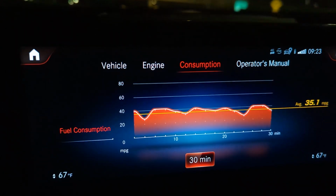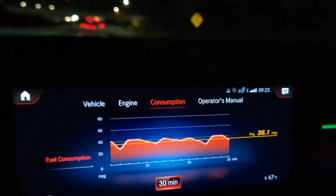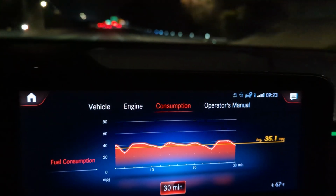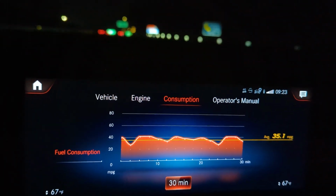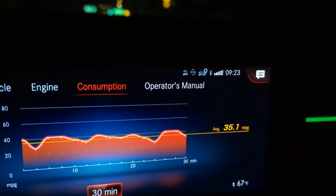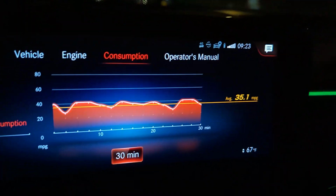We're on our way back. That little dip in the graph right there, that is where I got off the freeway and turned around real quick. It's a pretty easy spot to do it at. That's why I do it there. But that's kind of why I like these graphs. You can see what you're doing minute by minute when you go up a hill or down a hill or something. It's pretty cool. The car thinks we're still averaging 35.1, which is 5.1 miles per gallon above the EPA estimate.